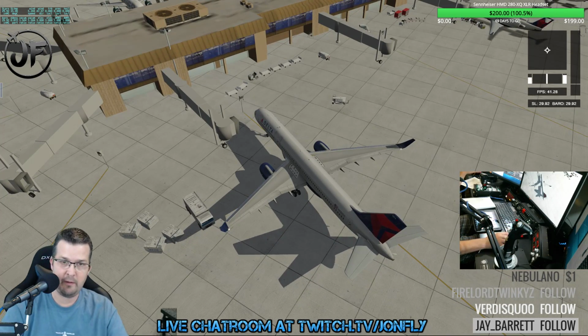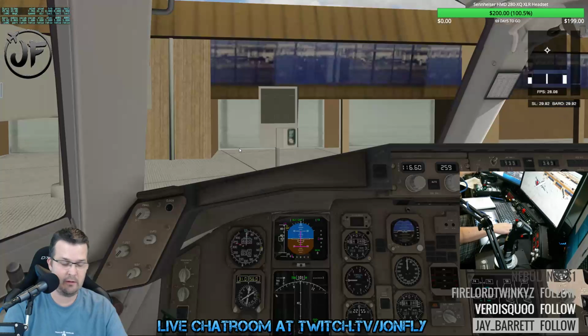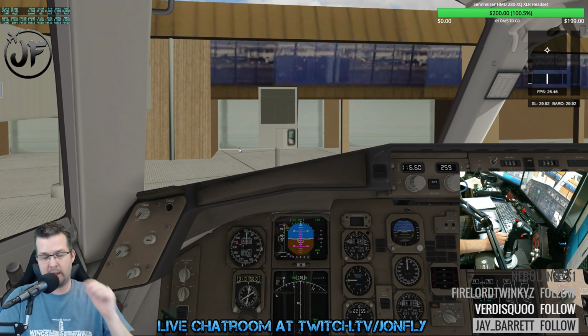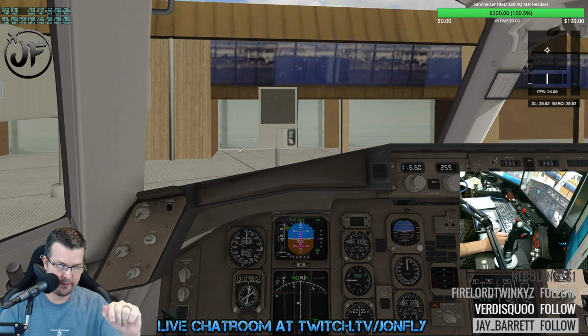Yeah, the other thing about the parallel taxiways that are so close together. In Denver, Foxtrot and Golf, they were really close together as well.